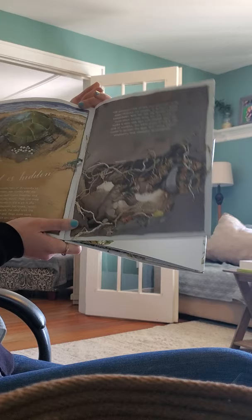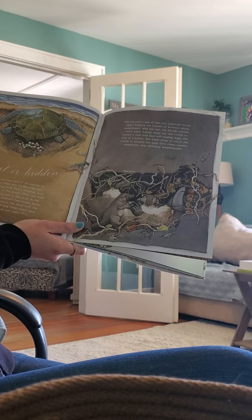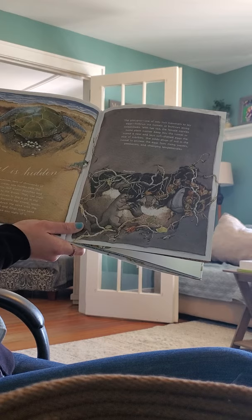A nest is hidden. In spring and summer, tens of thousands of female Kemp's Ridley sea turtles ride the waves together onto Gulf Coast beaches and drag themselves up to the dunes. They use their hind flippers like shovels to dig a pit into the sand. After the turtle deposits her round, leathery eggs, she tamps down the sand with the underside of her shell and flings more sand over the nest to hide any sight of it.